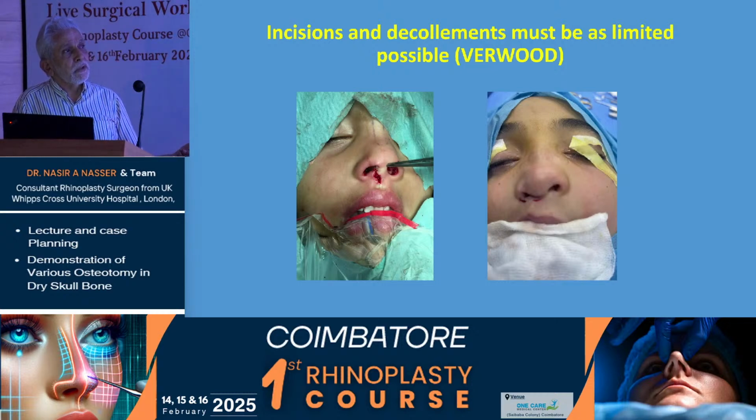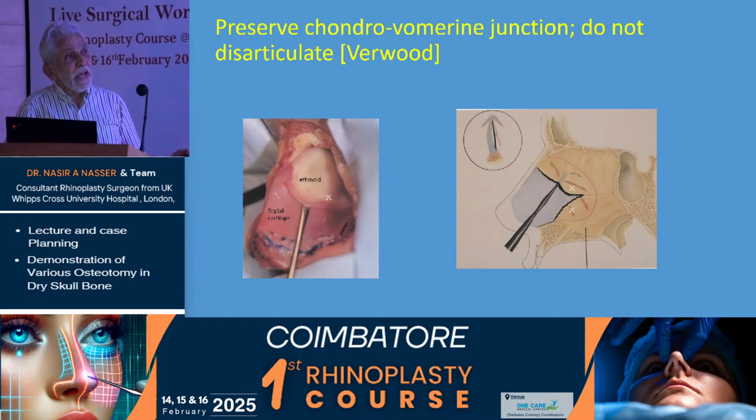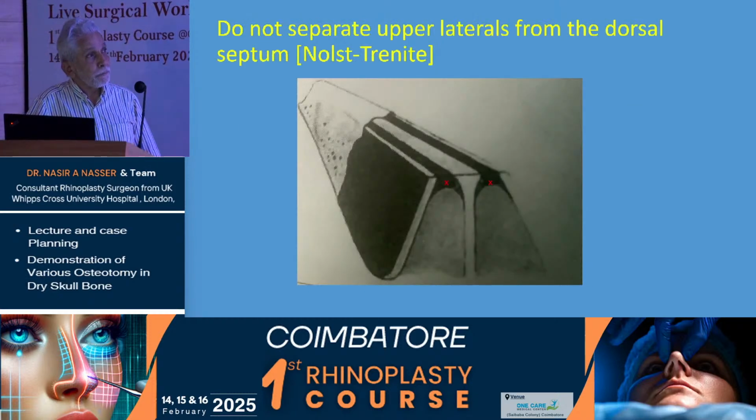Use scars. This girl had quite a nasty septal injury. She had a scar there. I used that to access her septum and the dorsum, just from there. Child with a cleft, previous scars, used those scars to reconstitute her columella and her ala. You see, this is what you do not do. You can do this in adult septum, but not in a child. Do not do this. Do not separate the upper laterals.